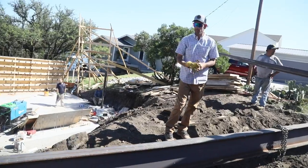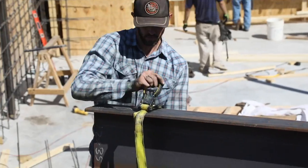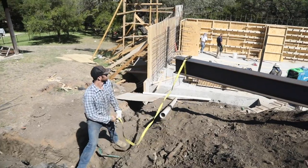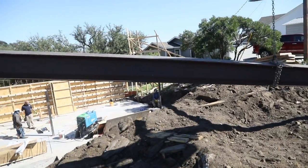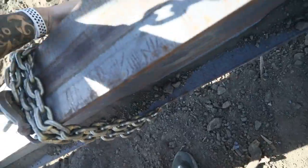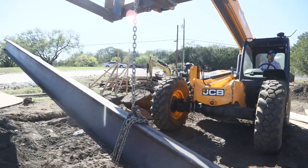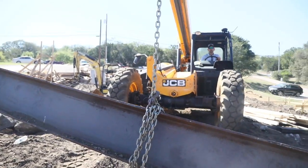Tie a strap on the end and someone hang on to it to keep it from going everywhere. Okay. What happened here? Mike, can you push that chain over just a little bit? You're doing all right. I fixed it. Can you handle that? Okay, here we go. We're going forward, Mike, you're in a death trap.